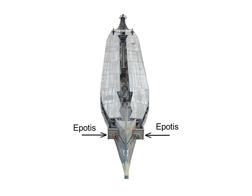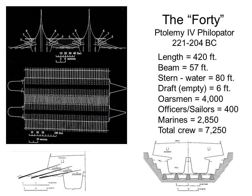Only the wealthiest of the states following Alexander could afford these biggest ships, which increased in size from 8s, 9s, and 10s up through a 13, 15, 16, then we hear of a 20, then we hear of 30s, and then we hear of a 40. The 40, which was built by the 4th Ptolemy of Egypt, was so big that it made it into a Ripley's Believe It or Not.